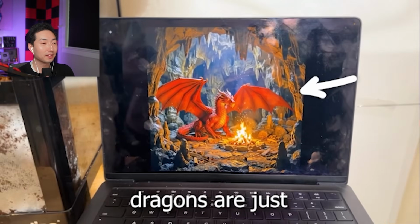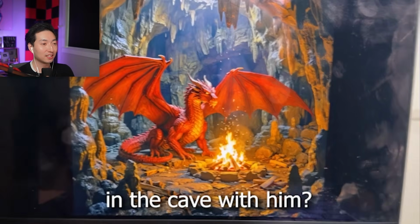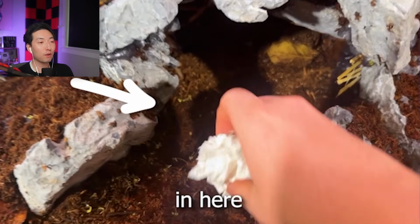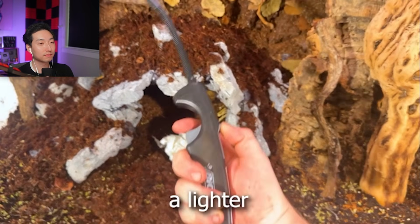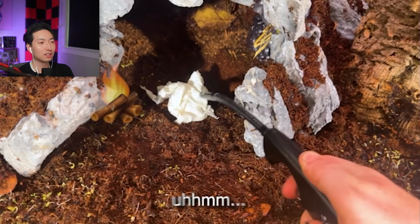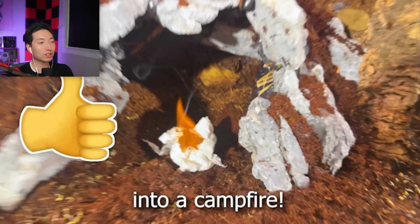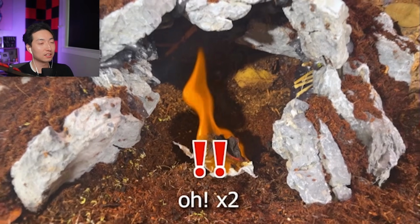And the main reason I wanted to make a cave in here is because I feel like dragons are just known to live in caves. So you see how this dragon has a campfire in the cave with him? I think we should recreate that here. So I've got a paper towel and a lighter, so we could turn this into a campfire. Actually, wait, I might have to get another lighter. So we can even turn it into a campfire. Oh yeah, that flame's getting big.